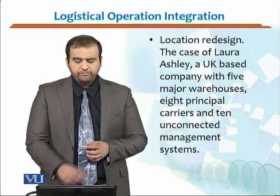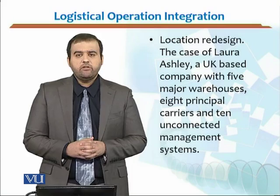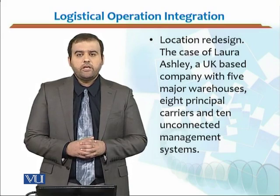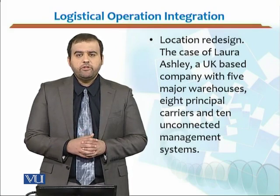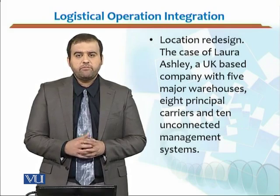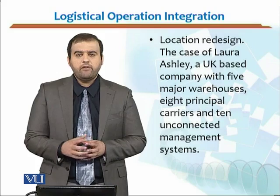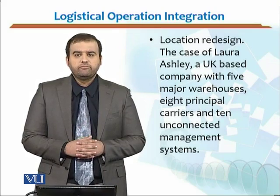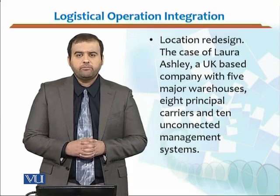Let us take a case. The case is about the logistics or location redesign of Laura Ashley, one of the UK-based companies, famous for apparel for women and children, as well as curtains and other accessories. They usually produce something of a fast nature. That means with the passage of time, the product would be out of the market, or it would have some catalog such that the product would have some life. So if it is 8 weeks, after 8 weeks that product would be replaced by another one.